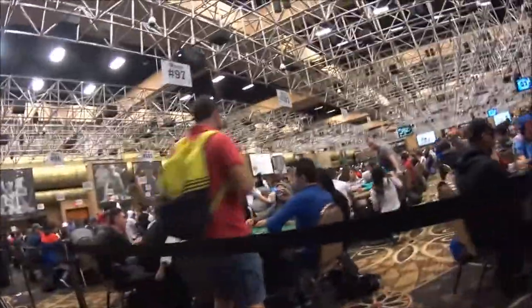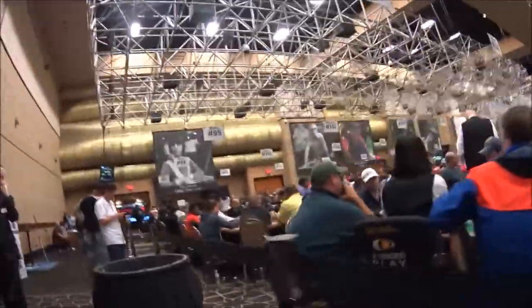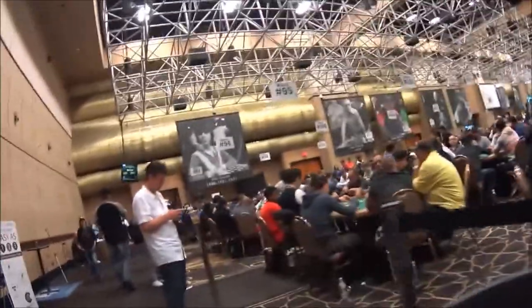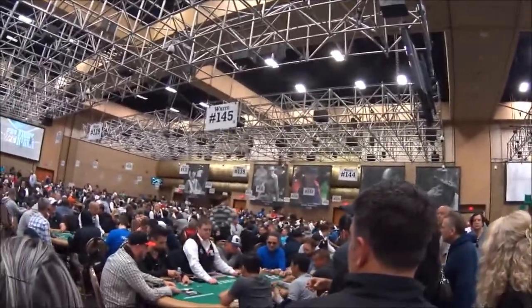Now coming up here, we're going to be watching Daniel Negreanu's table when he was still in the tournament a few days ago. He had a little crowd. Here's a little crowd that was hovering above Daniel Negreanu when he was still in the tournament. So now we're going to head off to the Amazon room.